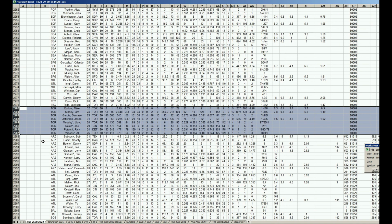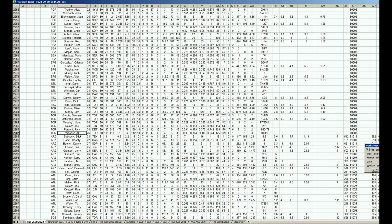Mike Barlow, Jim Clancy. Good but not great. Damaso Garcia hits .278. Joe Nolan hits .312 as a part-time catcher. Al Woods does hit .300, but his fielding is pretty bad. Ugh.